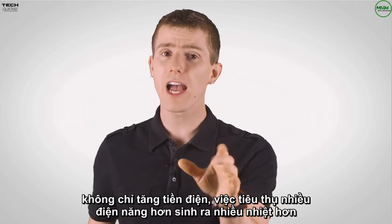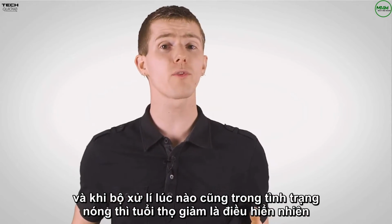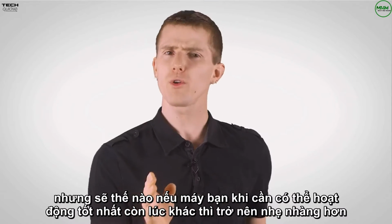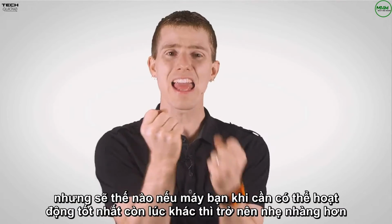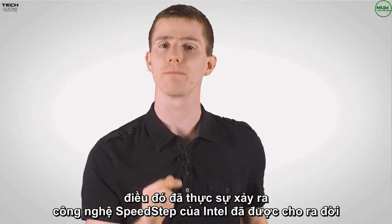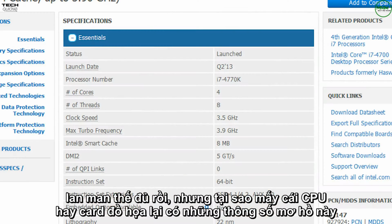Your power bill aside, more power consumption produces waste heat, and when a processor runs hot all the time, its lifespan is reduced. Something had to be done. But what if you could run at benchmark crushing high performance frequencies when needed and turn down the juice the rest of the time? Well, that's exactly what happened. Intel SpeedStep was born.